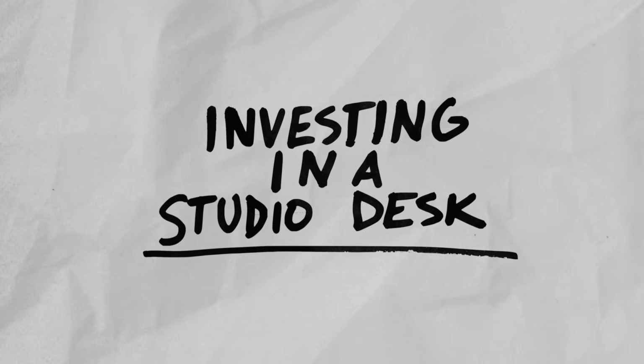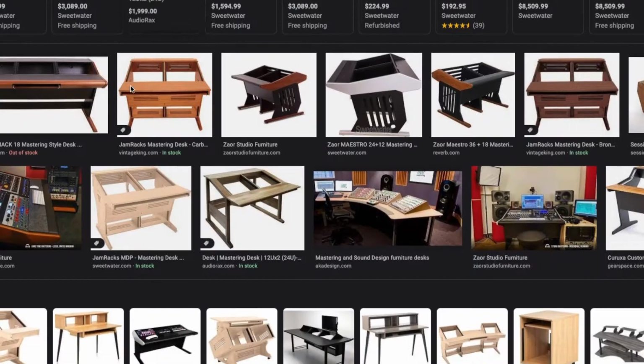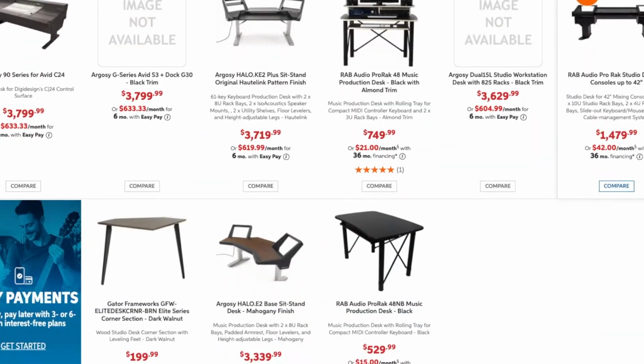So I decided enough is enough. It's time to invest in a studio desk. And I knew exactly what I wanted. I wanted to get rid of my huge rack and opt for a mastering style desk so everything is right in front of me. Here's the thing about that though. Look at all these prices. For what I wanted both functionally and aesthetically, it was going to run me at least $1,000.